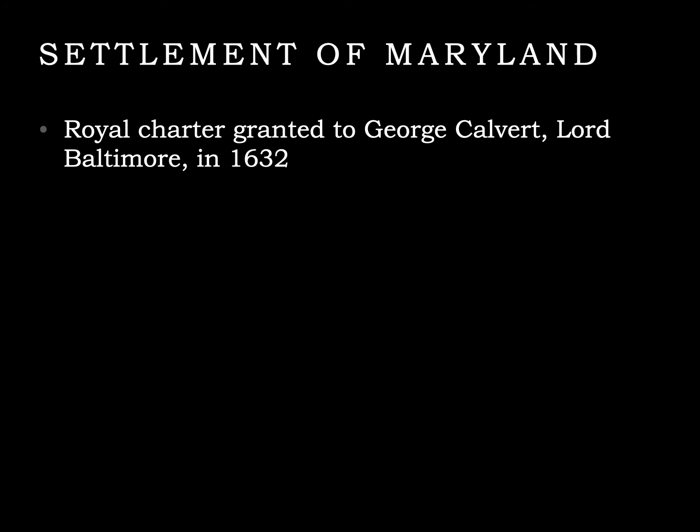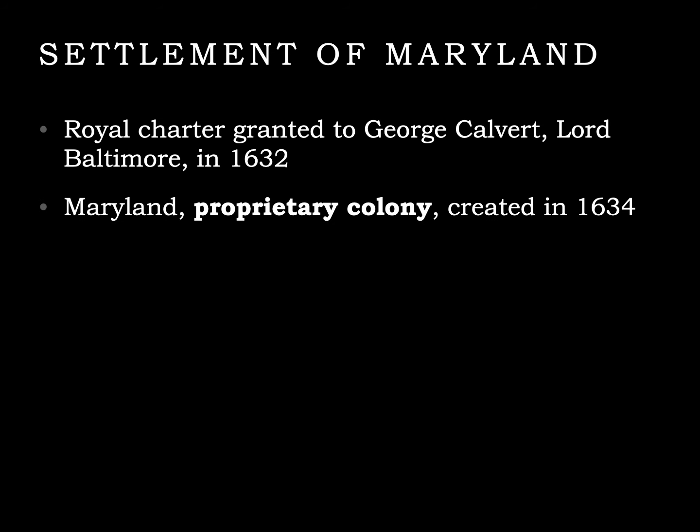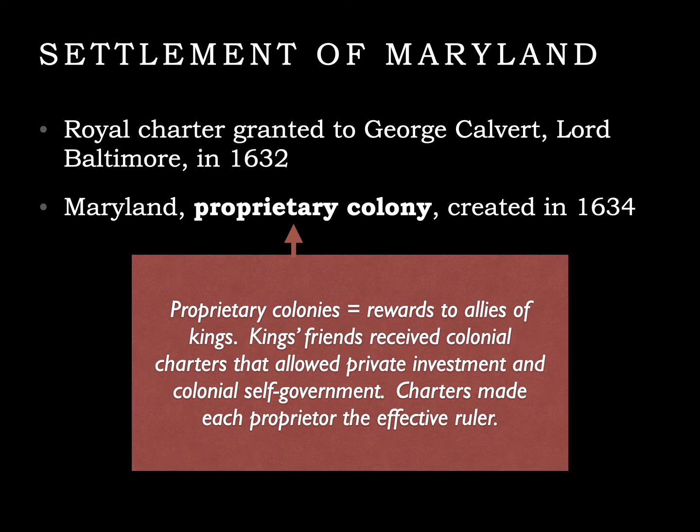So Maryland started with a royal charter that was granted to George Calvert, Lord Baltimore, in 1632. So he has his charter, he can establish a colony, and Maryland is then established 2 years later in 1634. Maryland is what's known as a proprietary colony. Well, there's a fun little vocab term. So proprietary colonies are rewards given to allies of kings. Someone who's friends with the king gets a colonial charter that will allow private investment and colonial self-government, and the charters make each proprietor the effective ruler of their colony. So Lord Baltimore, being a friend of the king, is given this land grant that also grants him the right to self-rule this colony that he's going to build.